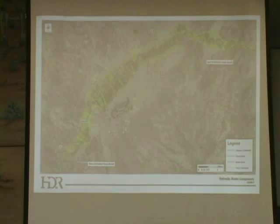This is sort of an example of how those 1D models are set up. You just have a series of cross sections along the river, and it would compute the hydraulics from section to section to section. Now, this is not a bad way to do it. You just have to know how to set that up to avoid the problems of that one dimension.